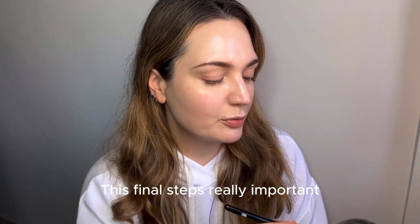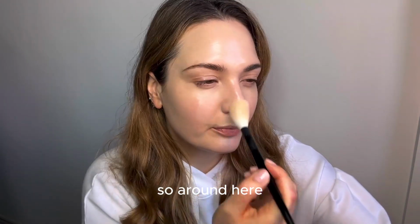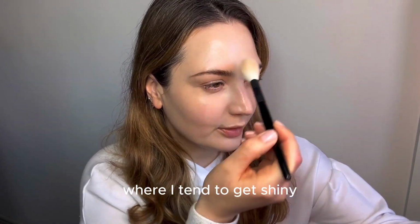This final step is really important if you want to make your pores appear minimized, and it is powder. So I'm just going to take a little bit where it's pronounced, so around here, and then a little bit on my chin too. To finish off, I'm also going to add just a little bit through the center of my face where I tend to get shiny.